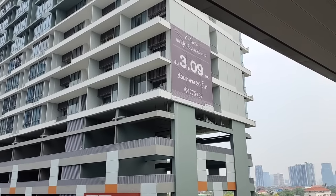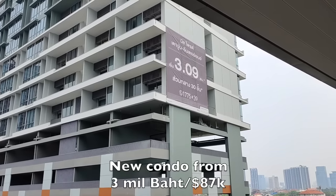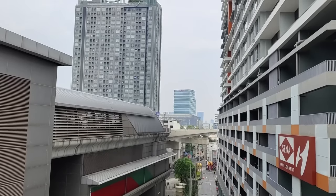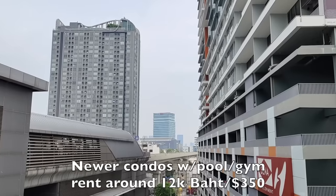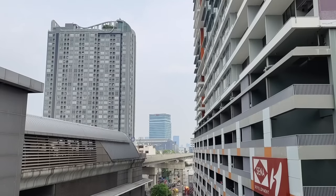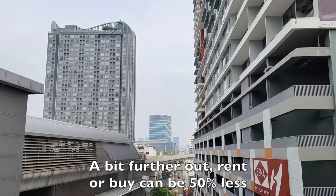You see, as the MRT continues to expand, so do condominiums, etc. And the prices go down the further you go out. This one's starting from 3 million baht. I've looked at a few condos in this area, especially at this junction. If you're looking for something with a pool, a gym, 12,000 baht for something new and decent anyways. You can get an old Thai style apartment for 3,000 baht a month, but I'm not really interested in that. So the further you go out, the better the deals get.